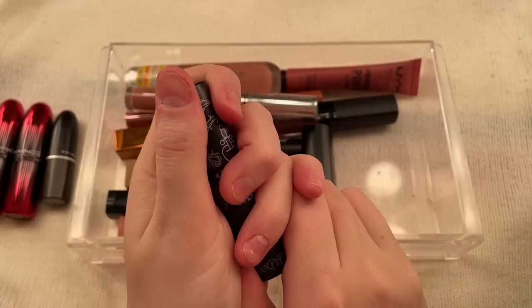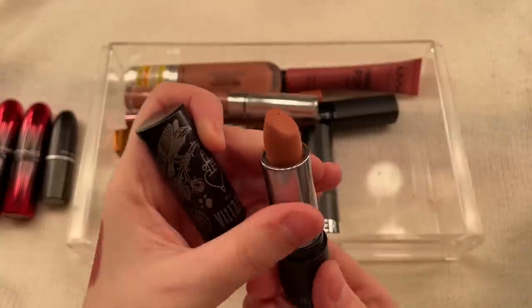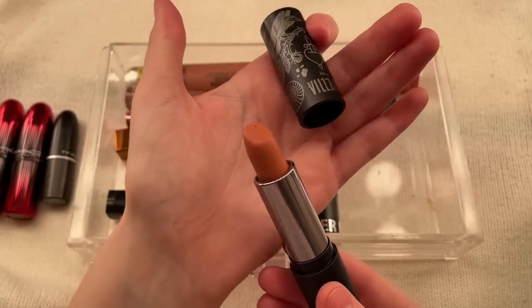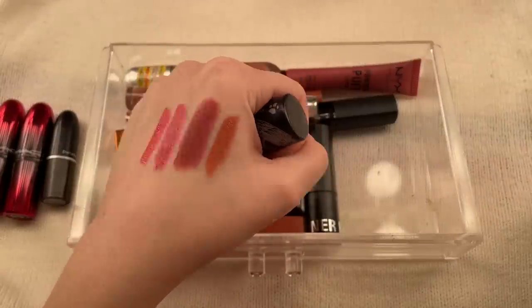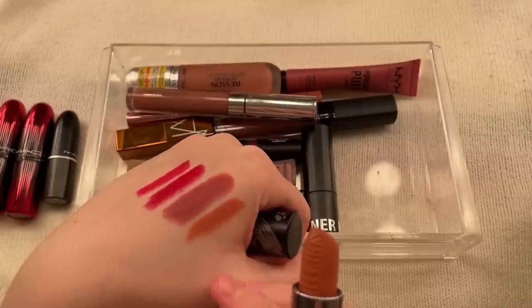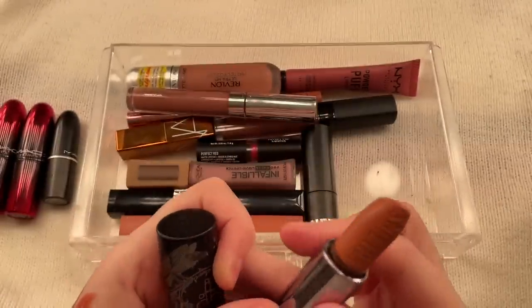And honestly, this color kind of washes me out. It looks that way on me because of how pale I am. You see what I mean? Kind of a full lipstick. But I'd perhaps think about trying it out again.